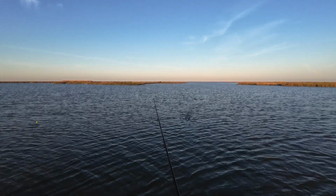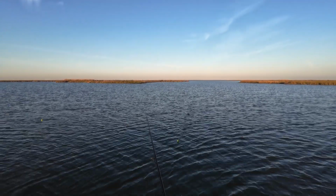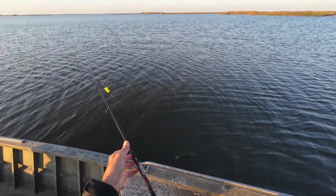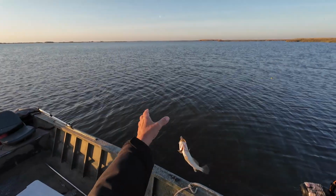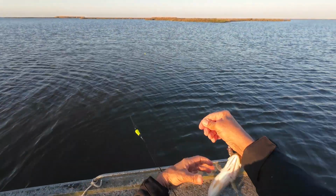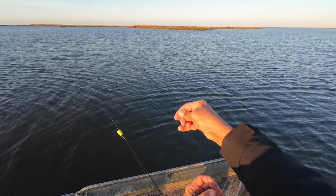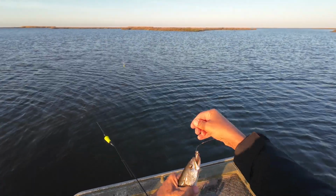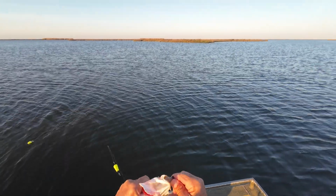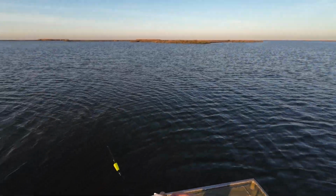Let's see what I got here. Feels like an okay trout. Doesn't feel like as big as the last one. Yeah, he's a little small. He ain't gonna make the team. I think that's what we mostly got out here, though. It seems like.